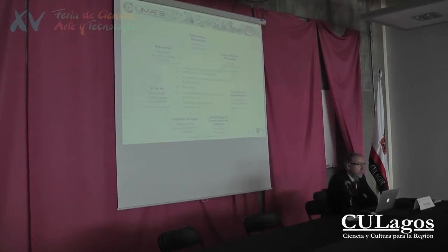What we are doing in this lab is to create new materials, but we are not studying materials at the atomic scale. We are studying materials to make parts, to make smart structures in order to use them in real life. That's the way that we are dealing with material at the lab.